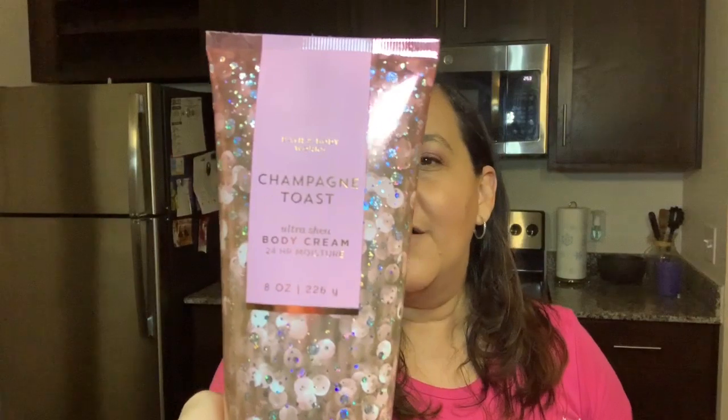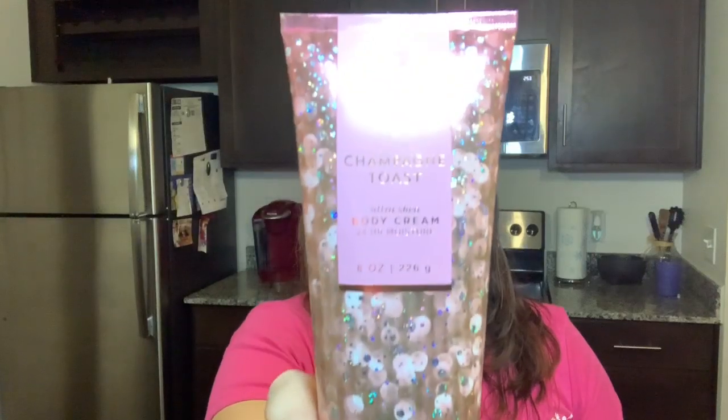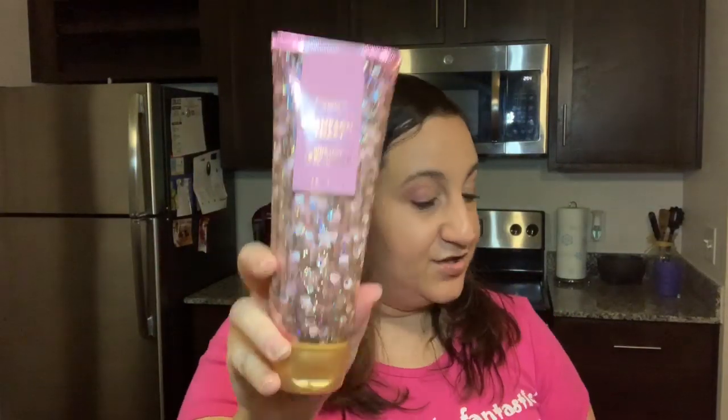Now, champagne toast does give you information. This one is pink champagne, black currant, and sparkling nectarine sugared musk. I should have worn my glasses. That's my bad. All right, so that's what this smells like. Guys, this smells like pure good awesomeness. So that packaging, everything. I know for you guys, it looks kind of pinkish gold. It does. I don't know if maybe it's the camera, but I love the packaging of this one. Just looks like champagne goodness. So that's what that one smells like.